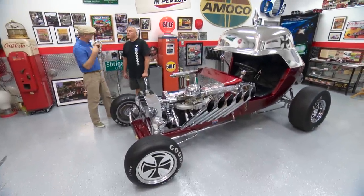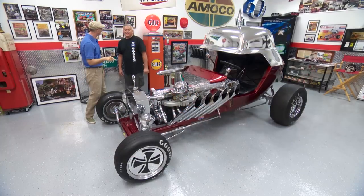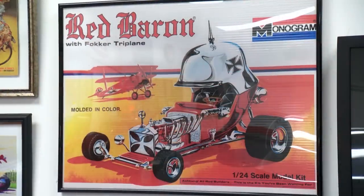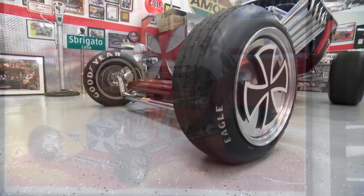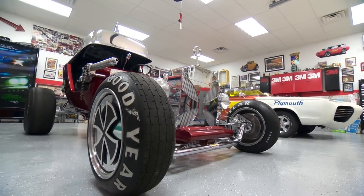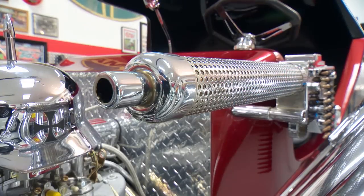Okay, so John, I was a kid back then. I remember this model. Yeah. Because that's what this was. It started first as a Monogram model, the Red Baron. And then this actual car was created later off of the model. The model was so cool, we need to make this into a real deal. Is that right? That's right.